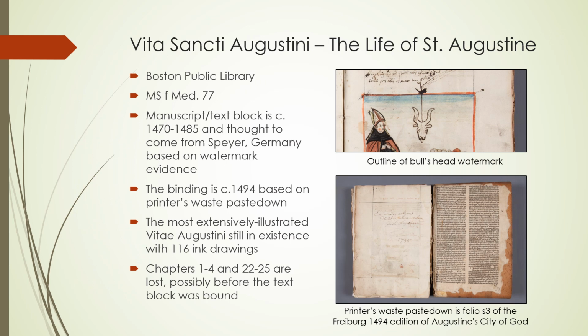This manuscript, owned by the Boston Public Library, likely originated in Speyer, Germany, based on the characteristic bull's head watermark, shown in the upper right photograph on this slide, outlined in ink. The text has been dated to between 1470 and 1485, and the binding is only a decade or two younger. The printer's waste paste down on the back board indicates that the binding was likely completed around 1494, as the leaf is from a known incunable printed in that year.